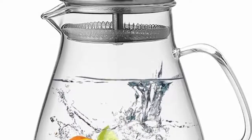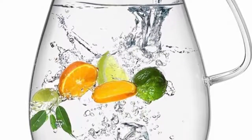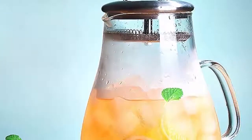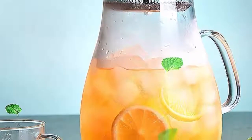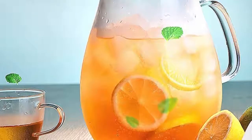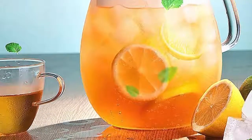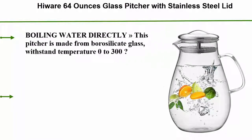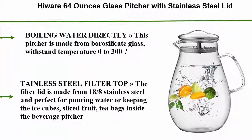Top 2. Hiware 64 ounces glass pitcher with stainless steel lid. Boiling water directly. This pitcher is made from borosilicate glass, withstands temperature 0 to 300, so you can pour boiling water into this pitcher safely. Stainless steel filter top. The filter lid is made from 18/8 stainless steel and perfect for pouring water or keeping the ice cubes, sliced fruit, tea bags inside the beverage pitcher.